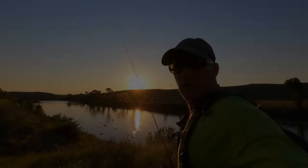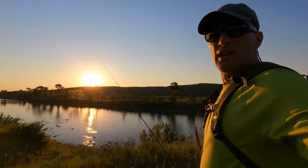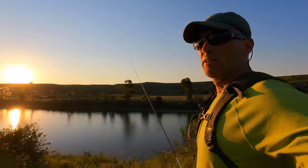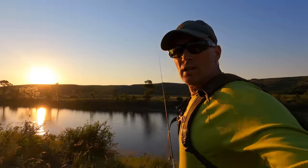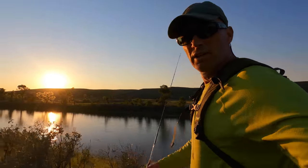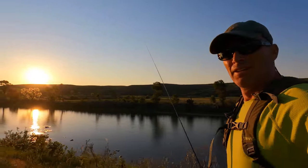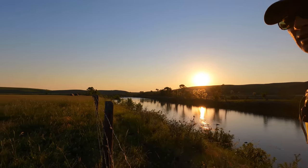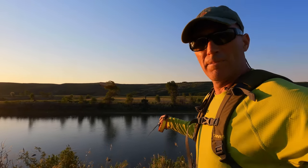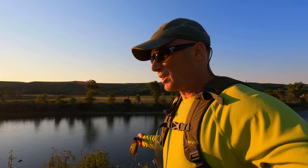One of the things I think about as I walk is I might not be targeting this water below me, but I know half an hour from now, somebody else will be fishing along here. So I try to come as far back along the fence line here as I can so that I don't spook the fish off the bank for the next person that might be coming along.